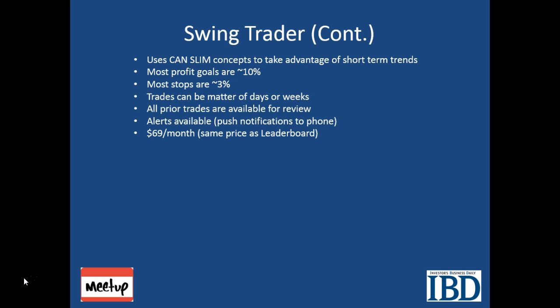And there are alerts available. You get a push notification to your phone. If you use MarketSmith, you'll get something similar. I get this with MarketSmith when alerts trigger. I get a push notification to my iPhone. The price of Swing Trader is the same as Leaderboard. It's $69 a month. I don't know if there's an option to pay for the full year and get a little discount. I know with Leaderboard you can do that.